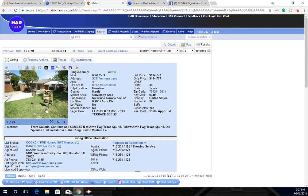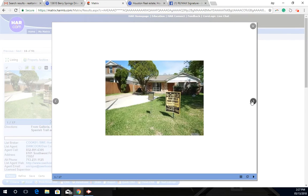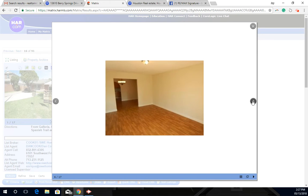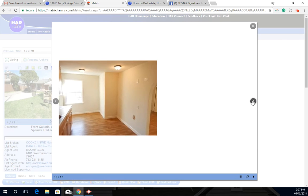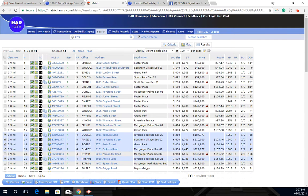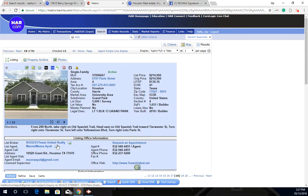So we see this one here. It's okay, it doesn't wow you, it's just really plain Jane, doesn't do anything for you, right? But moving forward to the other one on here, the one on Keystone, we're at $123 a square foot. Then we have the one on Paris Street. Again, this one's a 4 bedroom, but it is a new build, built in 2018, and it still hasn't moved.